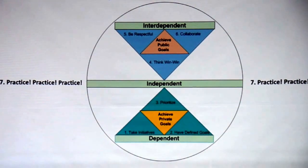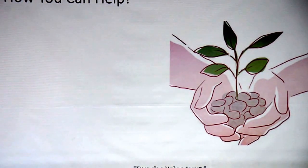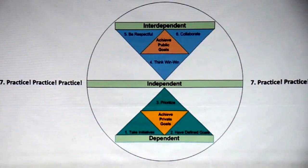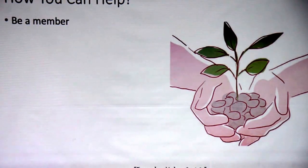Alright, so I'm going to talk a little bit about how you can help achieve this public goal. You can join our team and be a member and contribute ideas and knowledge to help us achieve our goals. We have no group hierarchy and there are no membership fees, so all are treated equally.